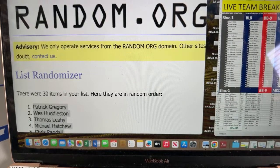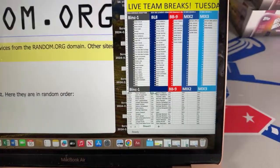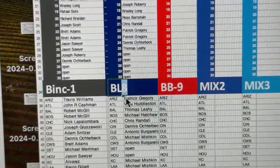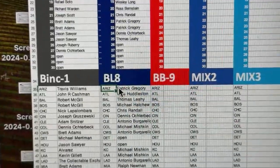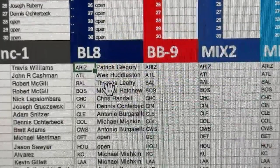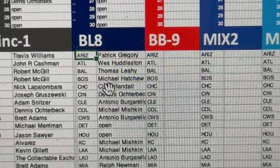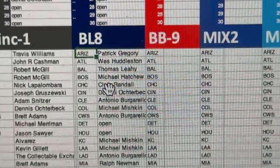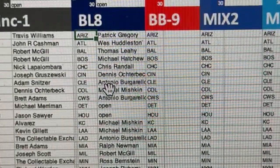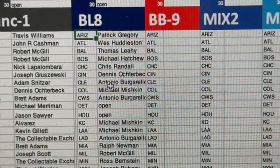$1,000 was already found. We can take that away. Chris Randall got that. All right, this is Big League 8. We got Patrick Gregory with Arizona. We've got Wes with Atlanta. We've got Thomas with Baltimore. Michael Hatch, Boston. We've got Chris with the Cubs. Hey, you got the Cubs, Chris. That's your team. Very nice.